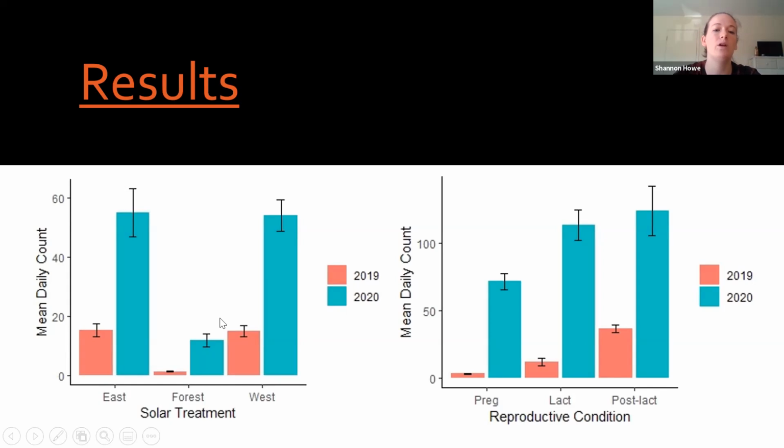So for solar treatment here on the left, you can see that, or actually both graphs, you can see there's a huge increase in number of bats using these boxes from 2019 to 2020. I think it's nearly quadrupled the number of bats. So that's great. They are finding these boxes, and you can see the overall trends seem to be similar. They're primarily using these east and west cluster boxes. The forest cluster had minimal use, and I did not include the open cluster in this graph because we never counted any bats in those boxes.